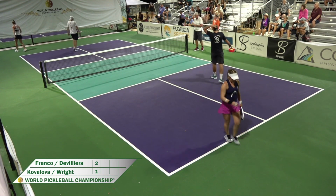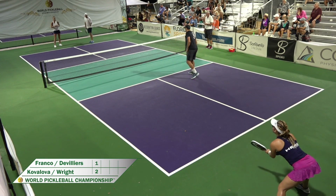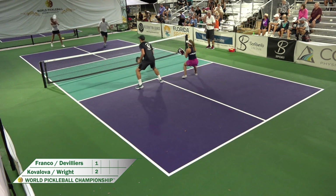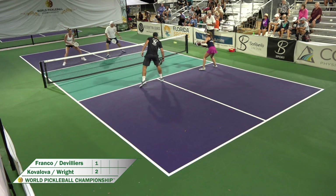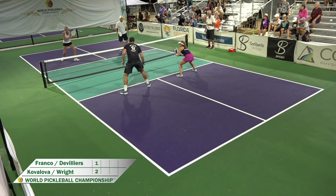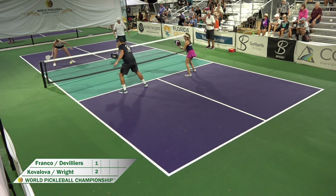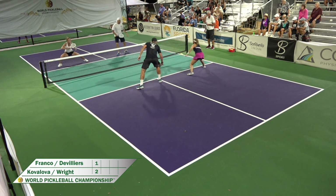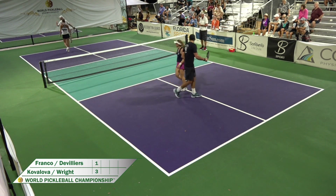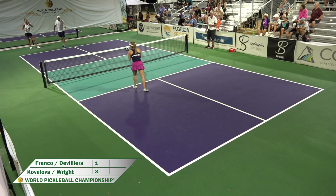Point. 2-1-1. Let's see here, settling into the dink game here. Mixed intermediate, third place match. Moving around, okay, nice play by Matt. Point. Caught Jay off guard a little bit. 3-1-1.